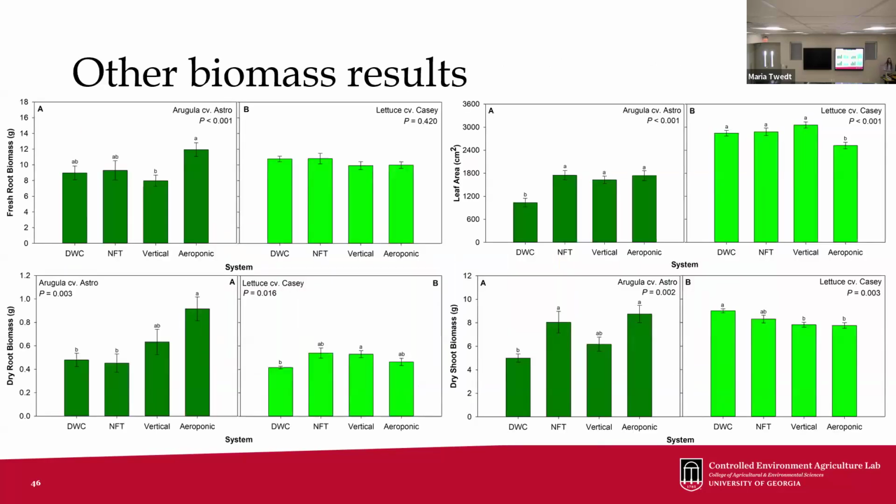Looking at some more biomass results, we have fresh and dry root biomasses on the left, and then on the right, we have leaf area and dry shoot biomass. Some similar trends to the overall yield. Nothing too crazy jumps out, except that the dry root biomass was really high compared to the other three systems in the aeroponic system for arugula. And this matches some previous research with other crops that have indicated that root development and root growth is spurred in aeroponics compared to other systems.